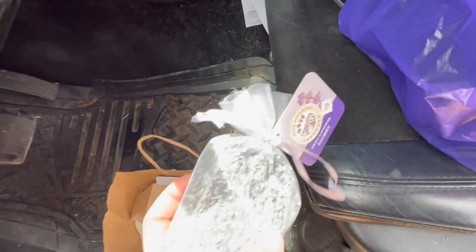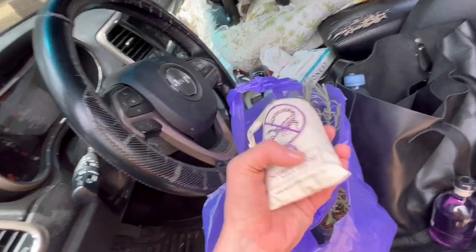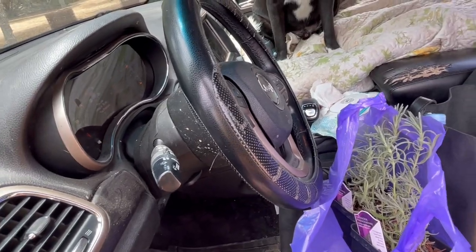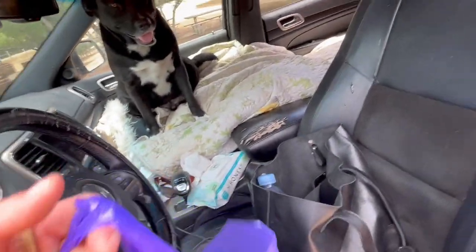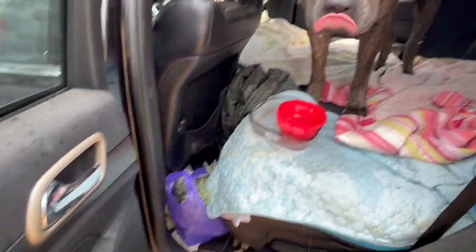This is something really, well, lavender sachets you can put in your drawers. This one caught my eye. Scorpion shoo. Apparently scorpions don't like the smell of lavender, so I'll try anything. Keep the scorpions away, but we'll see if it works. Knock on wood, I have not had any problems with scorpions in the house. I've seen them outside the house.